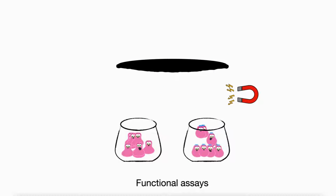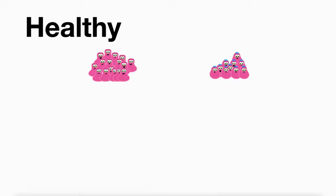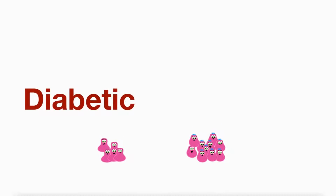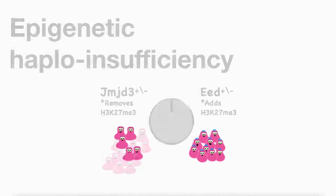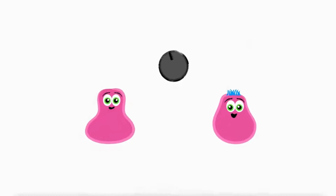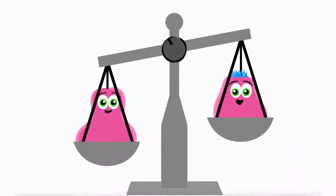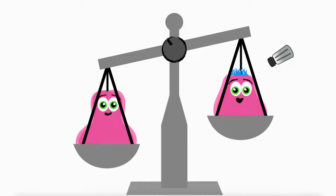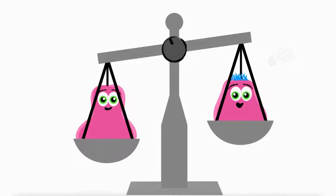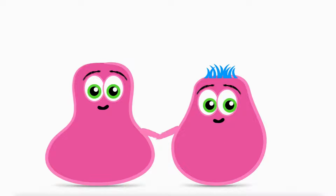We also found that beta high cells are increased in number in people with type 2 diabetes. Using some genetic tools, we showed that the dosage of H3K27 trimethylation can control the proportions of beta high and beta low cells. This suggests that epigenetic dosage offers a way to control subtype numbers and thus overall beta cell function. These findings could have implications for developing future diabetes treatment strategies.